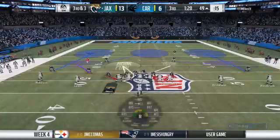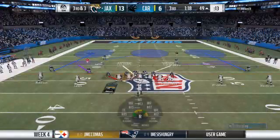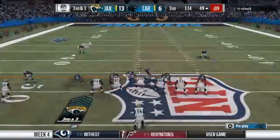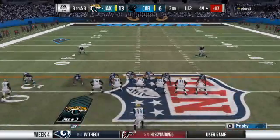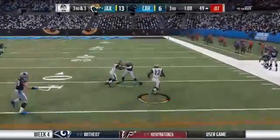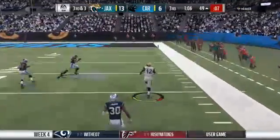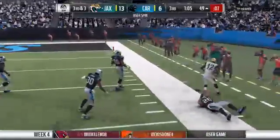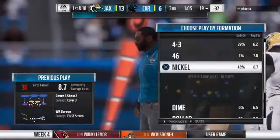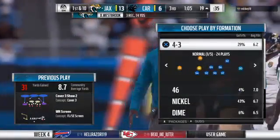Here we go. Now Kaiser. Firing quickly here, and that's complete. Dances by at the 20. Whoa! It still won't go down. A big gain of 31 on 3rd down.